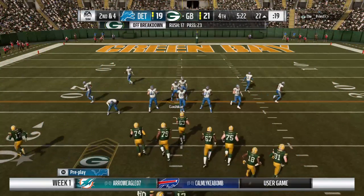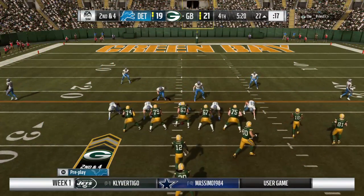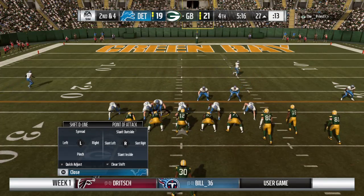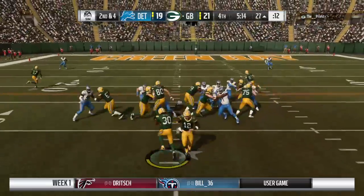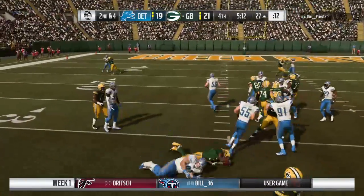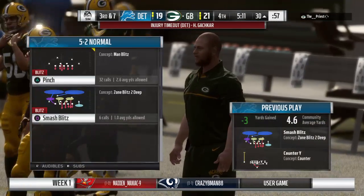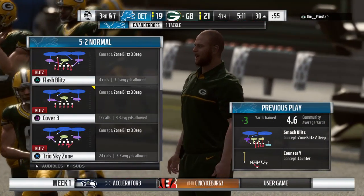They got the leverage up front, good blocking, nice hole for him, ends up picking up nice yardage, stays in bounds to keep the clock rolling. They are in charge of this scenario right now. They want to stay that way. And not in any rush offensively. And he is going to be stopped cold behind the line of scrimmage.